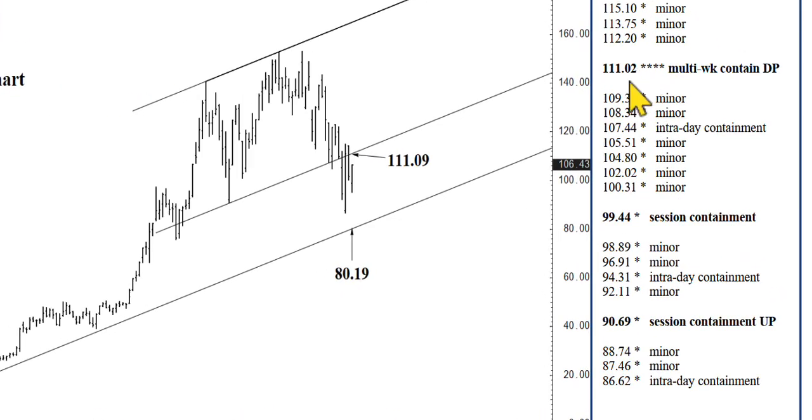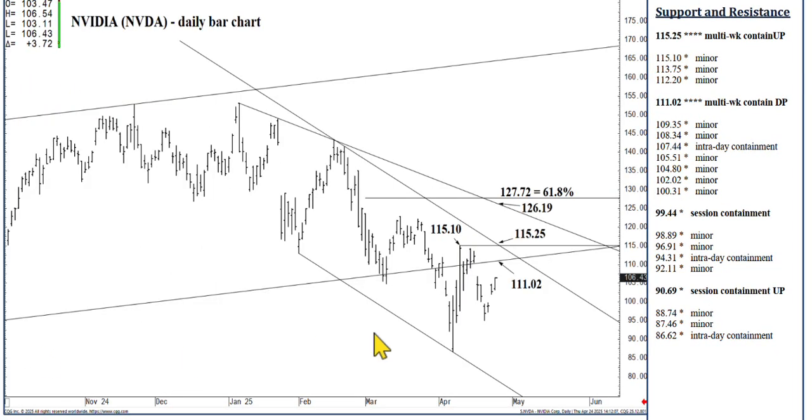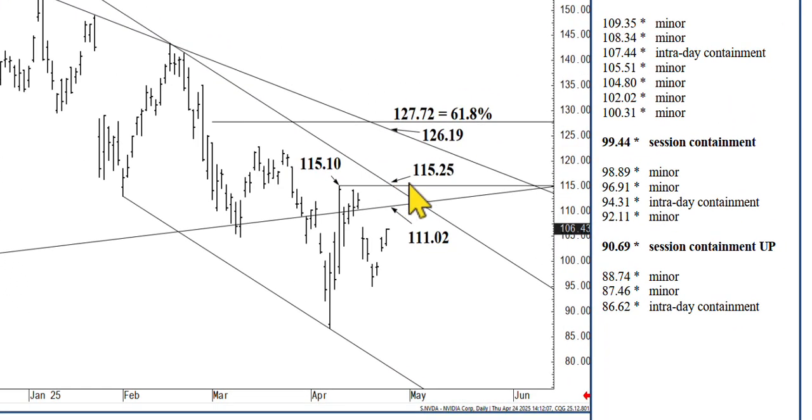I've got 111.2 here because that is the same formation, but on the daily chart. I'll go to the daily chart here and show the 111.02 representation. But we also have a descending 3-month channel top at 115.25 that correlates well with the high of that weekly low. So this entire zone is sellable resistance. I'm not convinced of seeing the upper 120s unless we can close above 115.25.